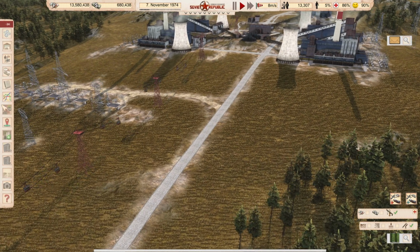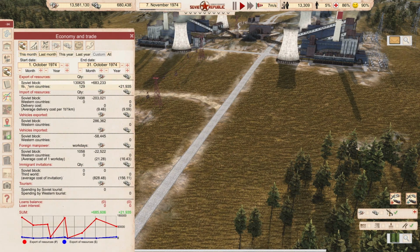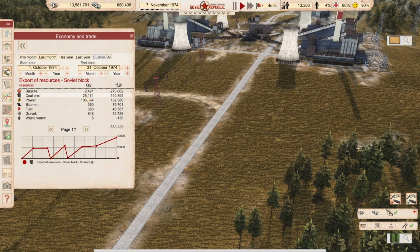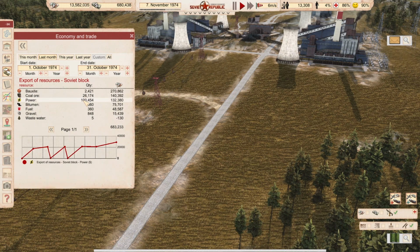Okay, so what does this amount to? What can we get here? If you look at last month, the Soviet bloc, we are exporting coal ore at 26,000 tons per month, and power at 100,454 megawatt hours.